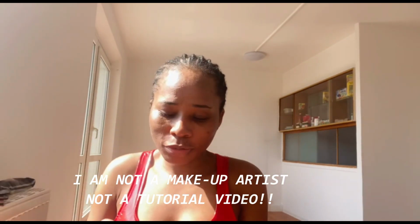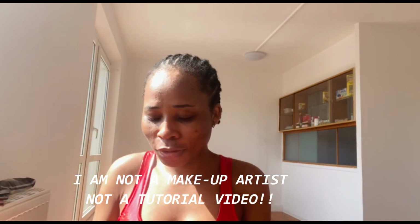There's something, that heater is big enough and it looks like a table, so it's serving me. So this angle is the best I can get. So I've finished cleaning my face with micellar water. I'm not doing a makeup tutorial, please. I don't even know how to do makeup.